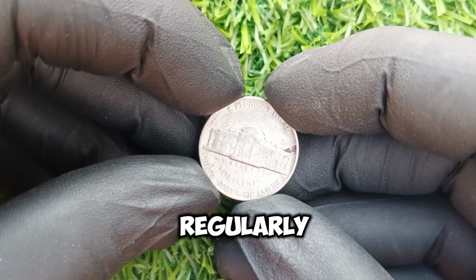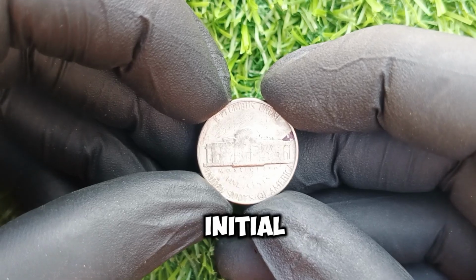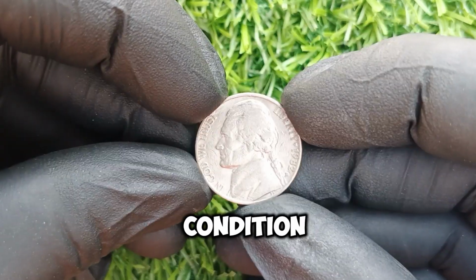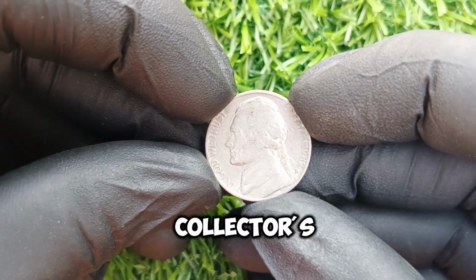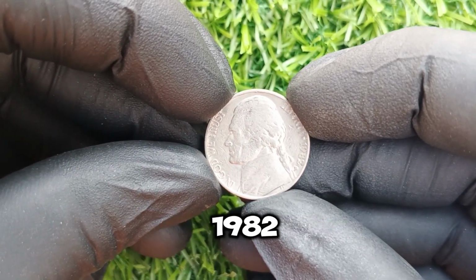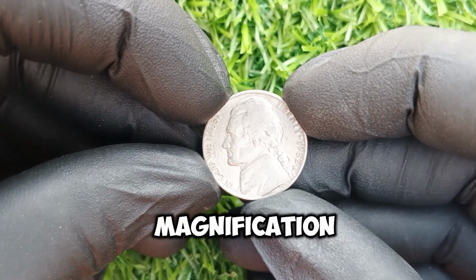Auction houses regularly feature these coins in premium sales, with bidding often surpassing initial estimates due to their rarity and condition. The coin is recognized internationally, making it a global collector's item. Authenticating the 1982 mintmark nickel requires careful inspection under magnification.